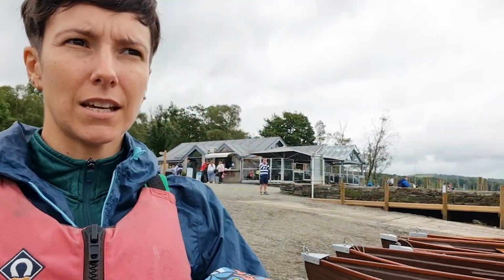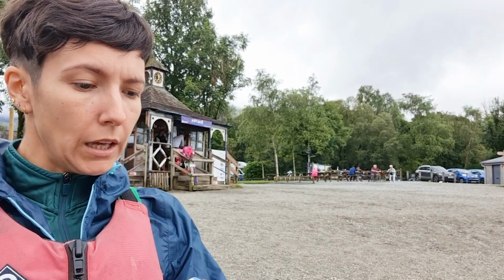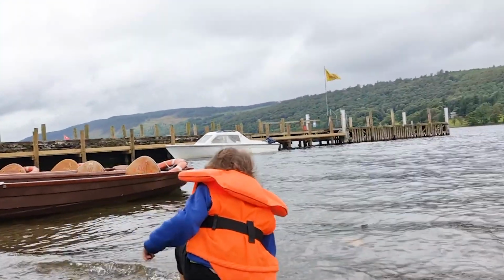So we are here at the Coniston boating centre, and we wanted to go kayaking, but we got here a bit late because we went for that walk. But we're now going to hire a little motorboat to go onto the lake, and it is £35, I think, for 1 hour. So we all have our life jackets on. George has got his on, and we're ready to go.